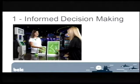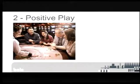Those are the kinds of things on an awareness level that we will continue to do under this pillar of the player health strategy. When people know about the risks that are involved and people know how to access help if they need it, those are all important parts of this part of the strategy and what we put under the term of informed decision making.